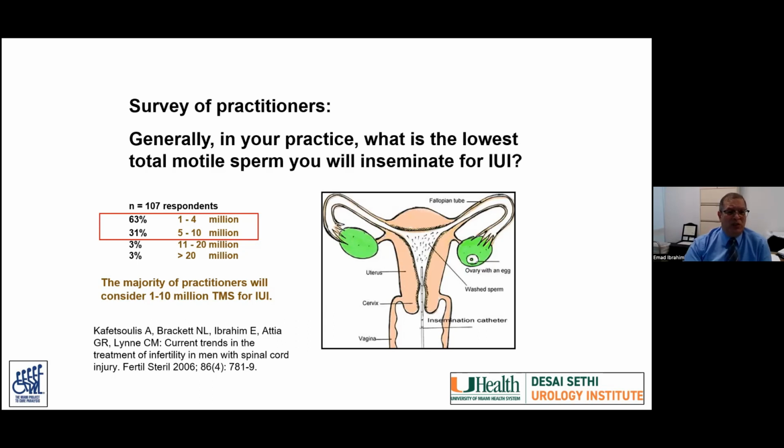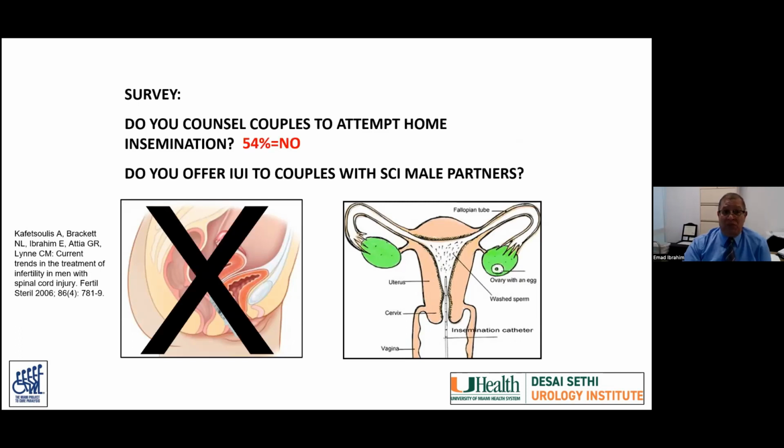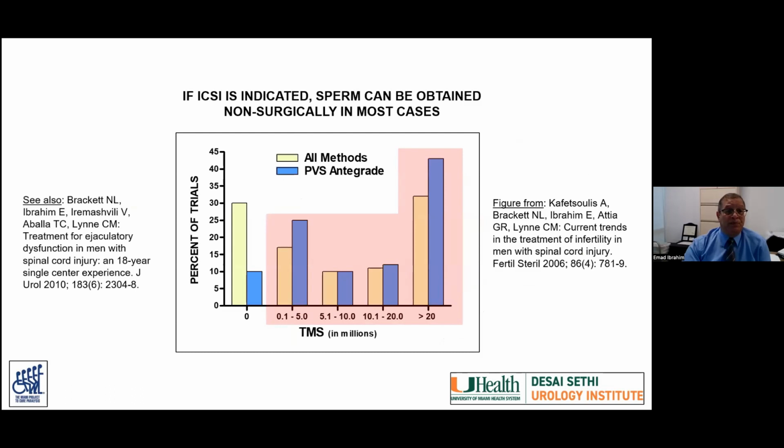The majority of the respondents to the survey, the majority of them reproductive endocrinologists treating their female partner, said that we need about 1 to 4 million total motile, and then maybe a third of them said 5 to 10 million. Do we get that with spinal cord injury? We asked, do you counsel? Do you offer the couples? 54% said no on home insemination, and 34% said no on IUI.